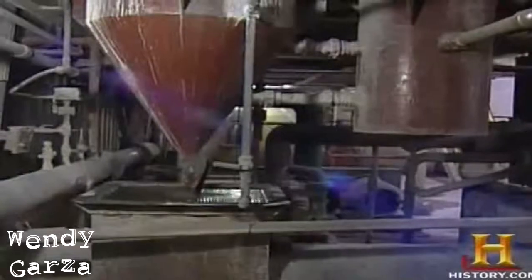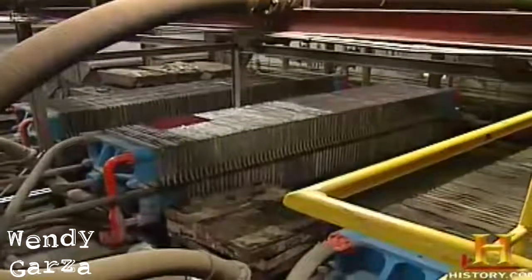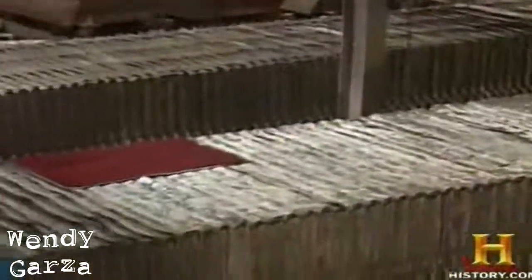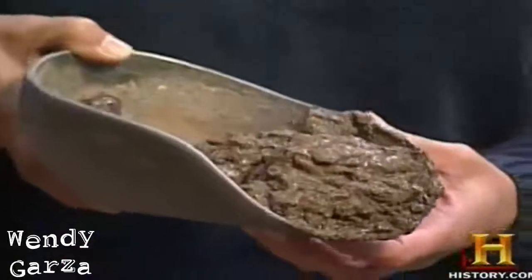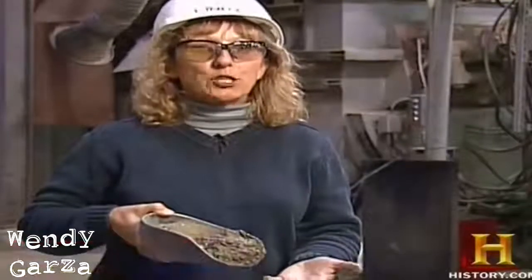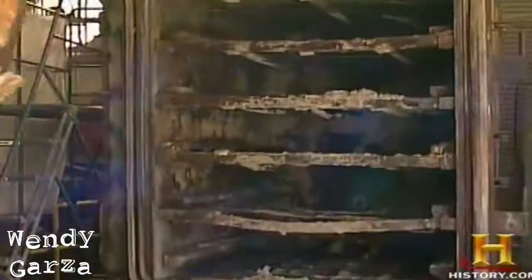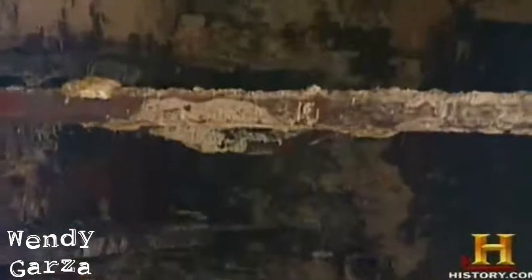The solution is then sent to banks of filter presses. It's here that the liquid is separated from the solids, leaving a muddy mixture of mostly silver, called filter cake. When we clean the filters, this is what comes out. We take this material, we load it into trays, we place it into a retort, which is basically a big oven. We remove the mercury, which is the byproduct for us.